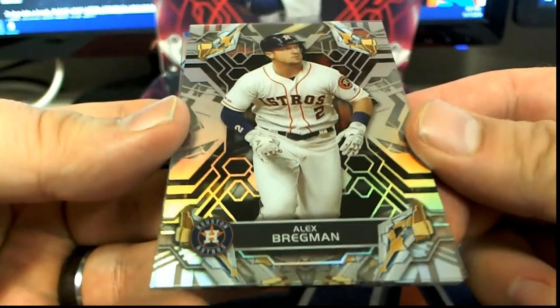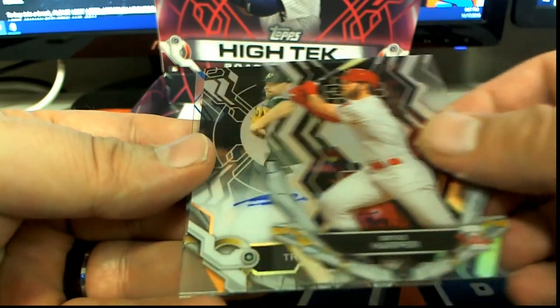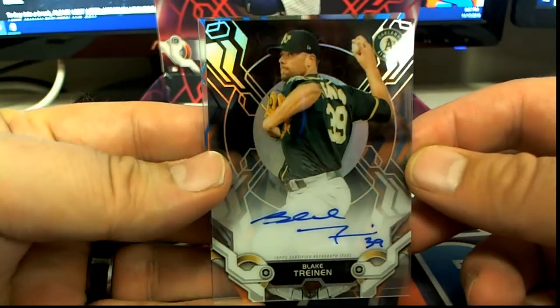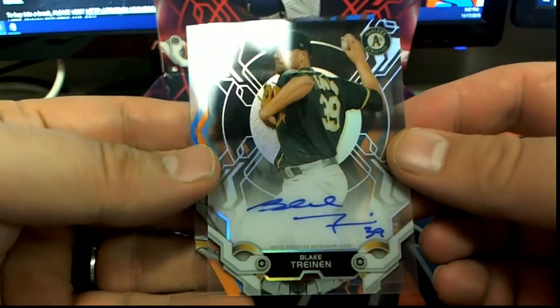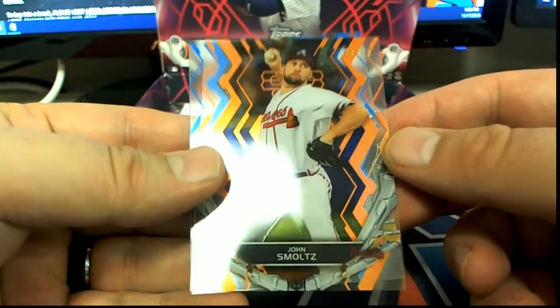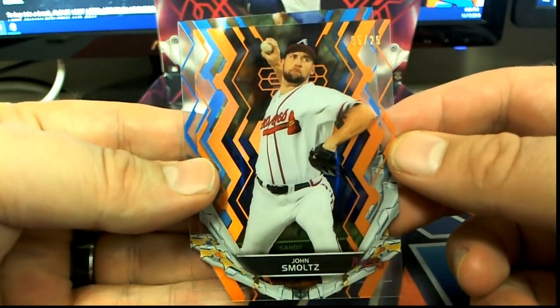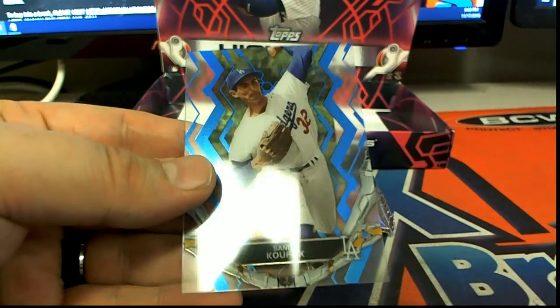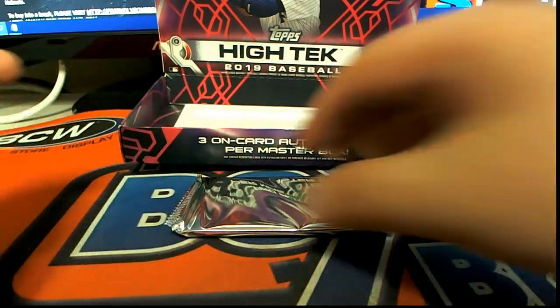Old Breckman. Puig, here's a Bryce. Well, crazy, it's an A's box. Jeez, there's old Blake. Trending right there. Doug M. Smoltz, 5 of 25, orange, nice. Let's see, the Braves, that is also Doug. And then Koufax right there, Blue Dodgers, Ken B.